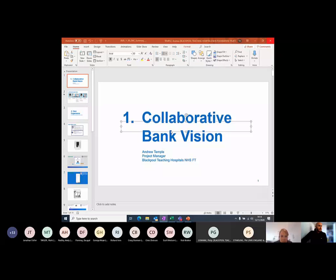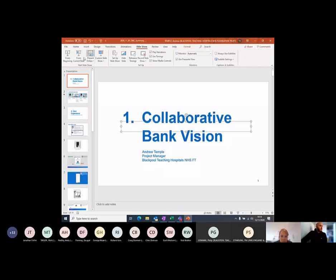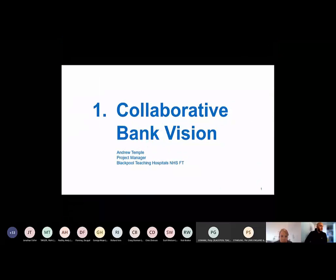So what I'm going to do now is go through the vision. So I'm just going to maximise my screen.